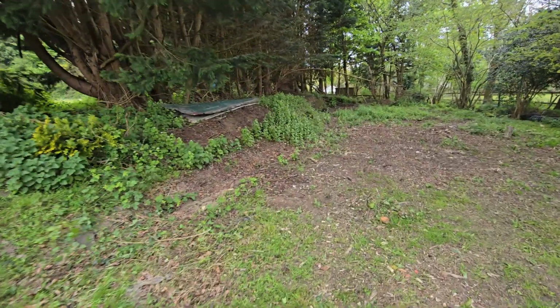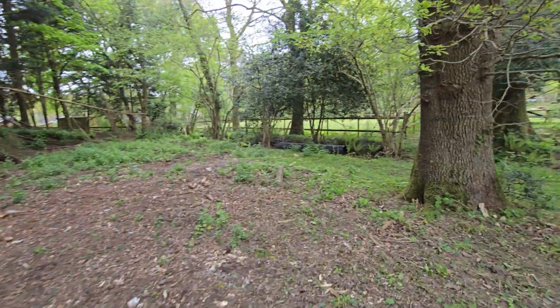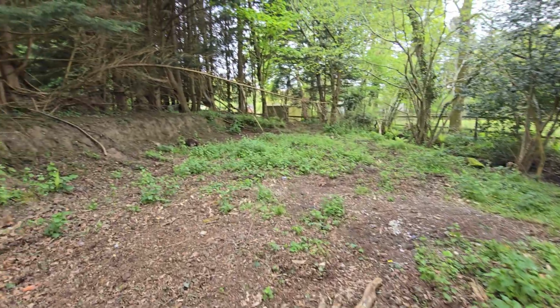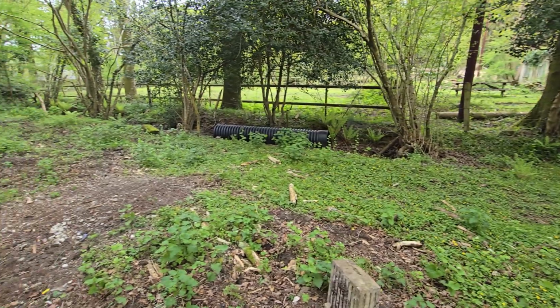We're literally just knocking down the brambles. It's nothing too thick, nothing too hard on the old strimmer, which is good. But it's just a very light covering of stuff that the customer wants me to knock down, clear up and take away, again for the viewing on the property tomorrow.